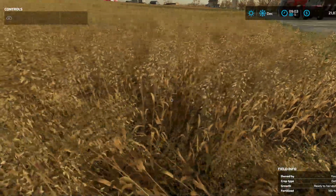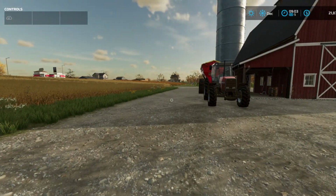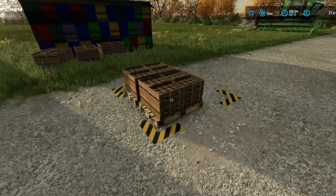What's it telling? It's 100% fertilized. Beautiful. I think the one down there says need lime. So what do we want to do? I'm going to do sorghum. That's what I want to do. I hope it takes the same header.